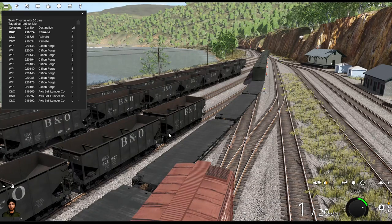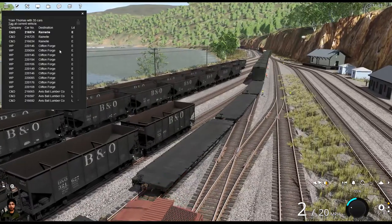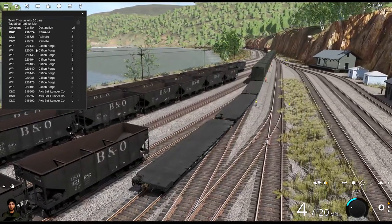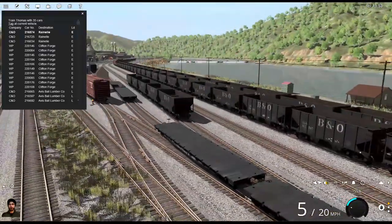All right, so now these three, whoops, I'm going the wrong way. Okay, I just banged into it. Hopefully it didn't couple. I don't think it did. There we go. It did not. All right. So now we got these Raynells, the Clinton Forges, all the way up. Are these flat cars? I'm not sure. But all the Western Pacific box cars are all going to go off map two. They're all going to Clinton Forge, Virginia.